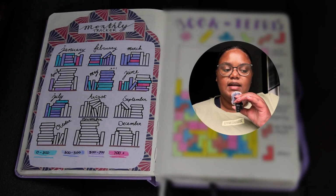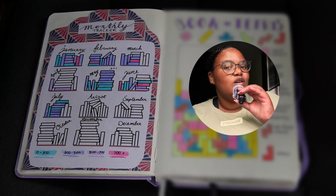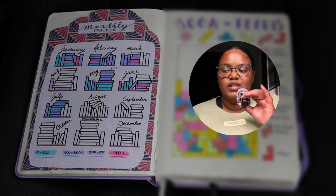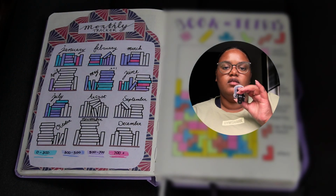And as you can see, I read a lot of books that are between 300 and 500 pages, but I've also been reading more books that are less than 300 pages, and those are mostly the Shopaholic series books, because those are not that long. And I've also been reading some non-fiction books that are not that long.